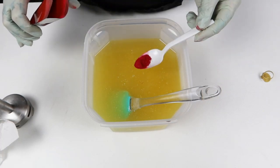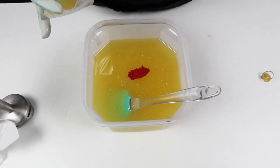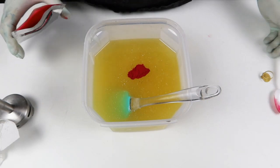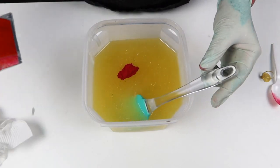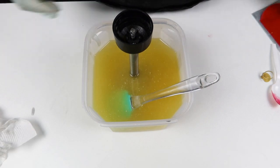So I'm using Trial by Fire by Nurture Soap, which is honestly the best red on the planet. Sorry about that, but seriously, it is the best red on the planet. There is just no single doubt about it. I have never seen a better red.